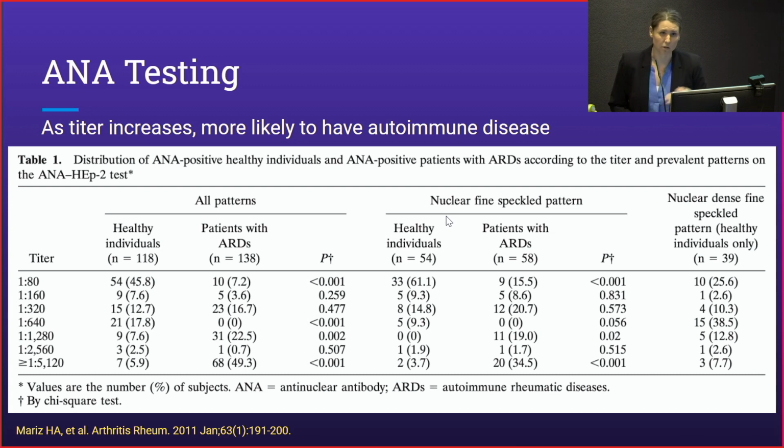But if we look at those patterns that I showed you the pictures for, the nuclear fine speckled pattern, even at 1 to 640, there were 5 healthy individuals who had the positive ANA. But again, the number dramatically drops as the titer becomes more strongly positive, while patients with rheumatic diseases become more strongly positive. And then that other pattern that I showed you, the dense fine speckled pattern, was found only in the healthy individuals. And even then, some of them had some strongly positive ANA levels.